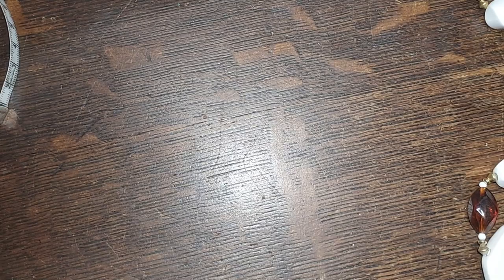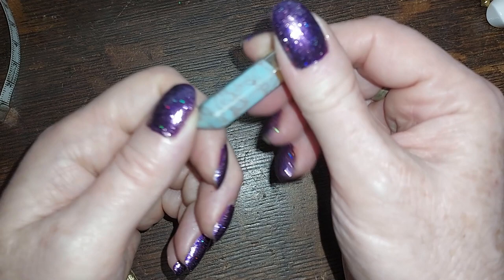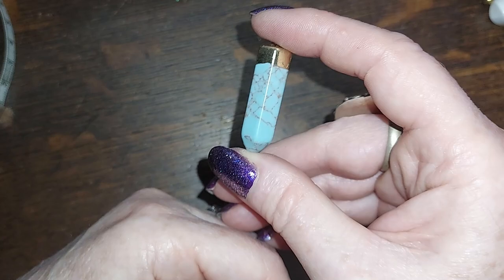This is a scarf clip. $3. Dyed howlite pendant. Point. $2.